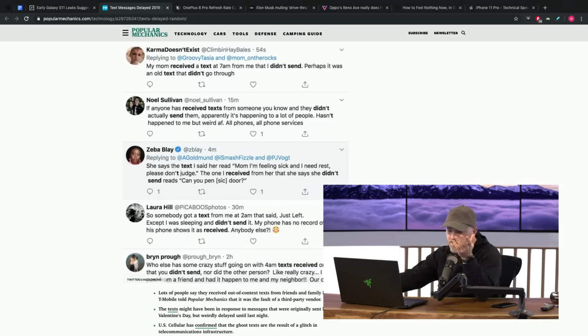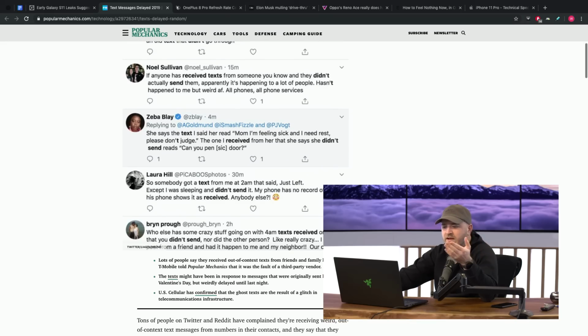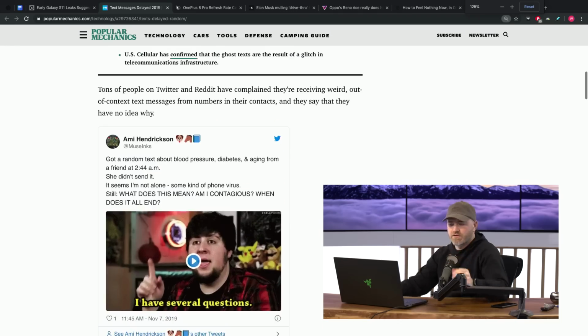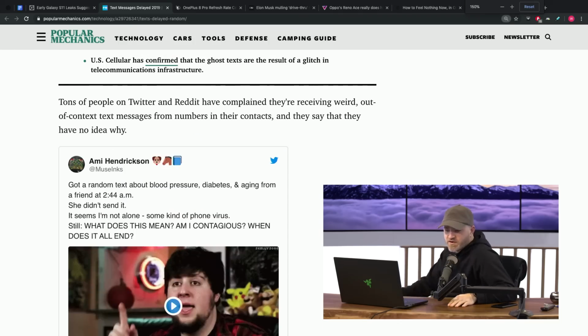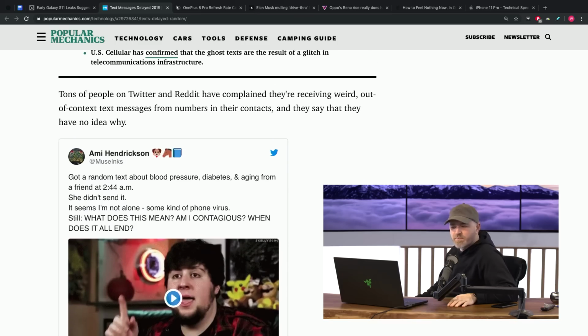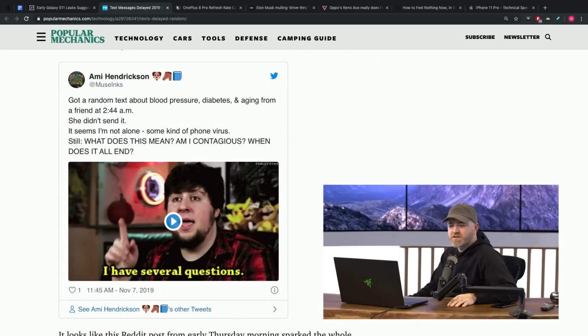And of course, reading through this, I have no reason not to believe the official story, even if people don't remember sending those texts. You wouldn't remember if you sent those texts. But the official story is that U.S. Cellular confirmed that the ghost texts are the result of a glitch in telecommunications infrastructure, specifically to the cross-carrier messaging system, which is a joint venture that the 4 major phone carriers committed to in late October. So it's part of an ongoing upgrade to those systems.